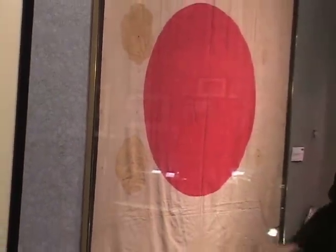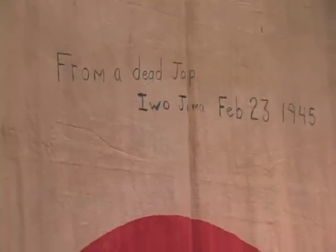Here we have 2 Japanese battle flags captured on Iwo Jima, and these GIs wrote in their names beside this one. Of the 2 flags, the one on the right is fascinating because it is dated February 23rd, 1945, right here, which happens to be the day of the flag raising. So this Japanese soldier was killed while the American flag was being planted on Mount Suribachi.